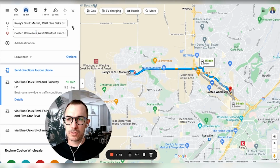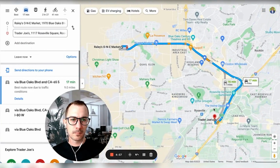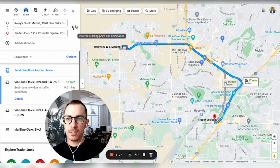If you wanted to go to Trader Joe's, wife loves Trader Joe's, it'll take you a little bit longer. So you'd hop on 65, come down 80, and pop out at Trader Joe's. Again, not taking those surface streets. So that's just something to be mindful of when you're out in West Roseville. Again, I'm not knocking West Roseville.